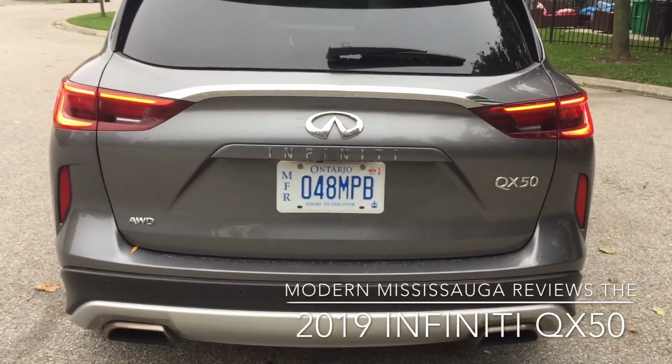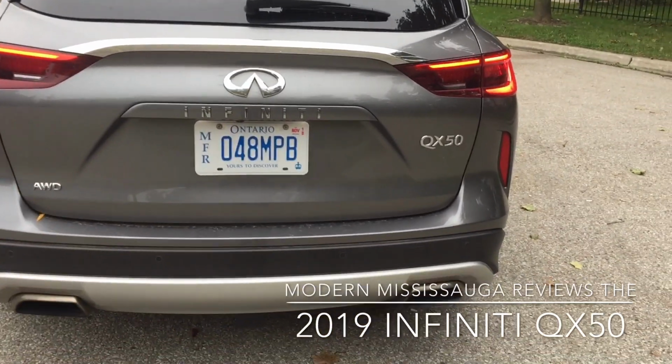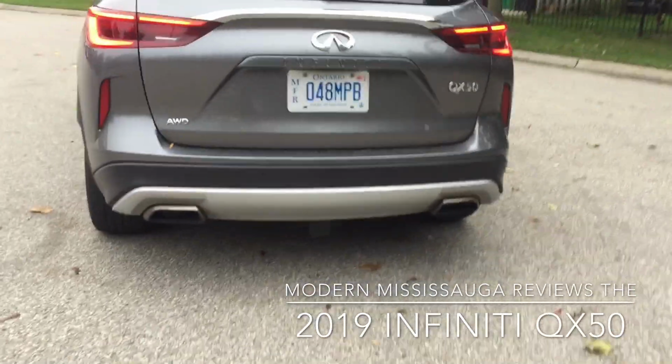Nice thin taillights, LED, looks absolutely beautiful. Infiniti badging on the right and the middle, and the word Infiniti as well. Go down, dual exhaust finishers, looks very sharp, and there's a good look at it right there.